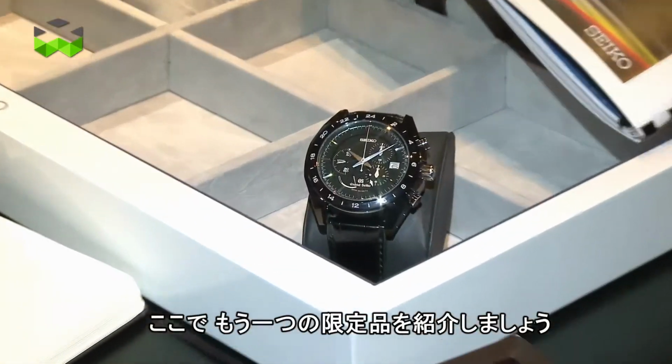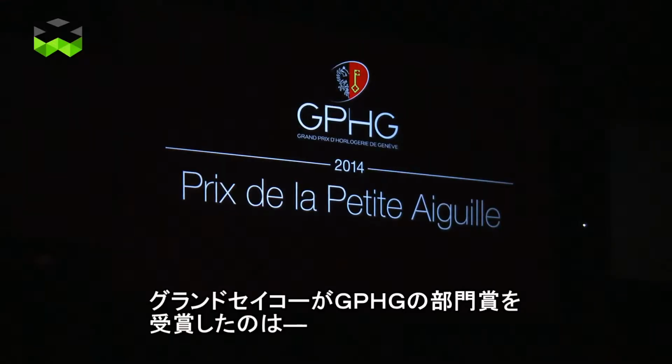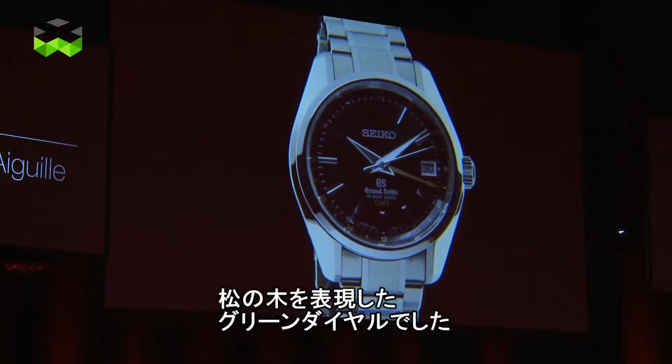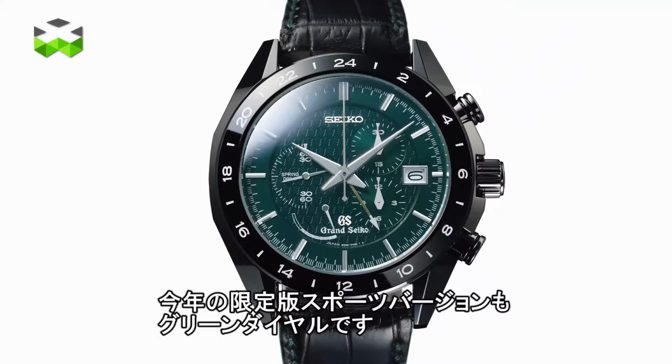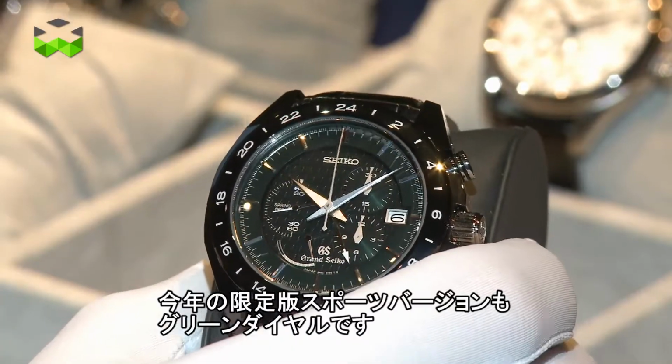And one piece is particularly interesting. It is a limited edition with a green dial. I don't know if you remember the Grand Seiko who won the Grand Prix de l'Horlogerie de Genève. It had a green dial in honor of the pine tree of the region where the design studio of Seiko is, and this year they did the same with this new Grand Seiko Sport version, and it is of course again a limited edition.